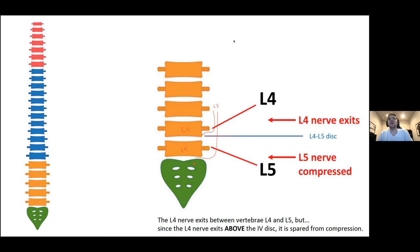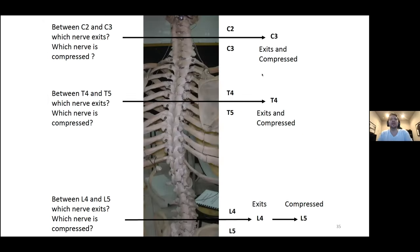Okay, so on the test, you don't want to have to think about any of that. So just remember this: if it's cervical, C2 and C3, the one that's injured is going to be the lower one. If it is thoracic, T4 and T5, it's going to be the upper one. And if it's L4 and L5, they'll probably ask you where the injury is. It's the lower one. So lower, upper, lower. But it's just tricky because in that lumbar region, the nerve is going to exit above the disc, so it's not going to be injured. Okay, hope that made sense.